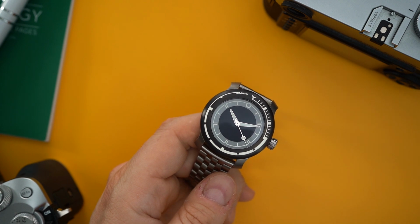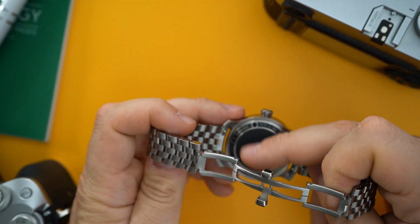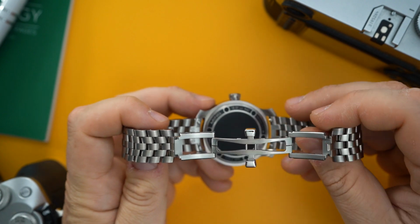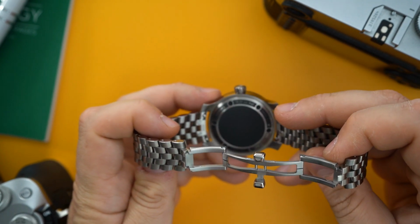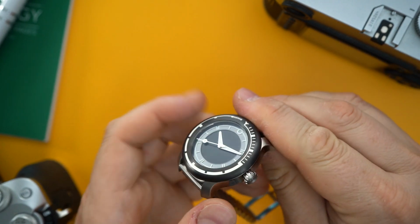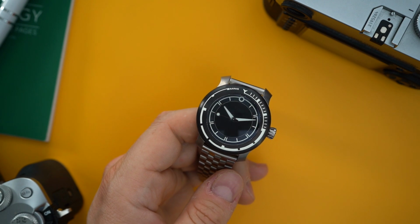Obviously, it is a 1,000-meter dive watch. You do get sort of a PVD coated back. It's filled with PVD coating, I think, and it has some markings on it, obviously the spec sheet, but I think they put this for grip, so it grips to your wrist or a rubber suit, which makes a lot of sense. Obviously, you get quick release on the bracelet. The bracelet isn't the best, but it is super comfortable. We'll get back to the bracelet in just a few minutes.